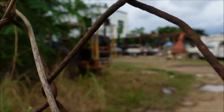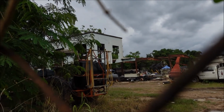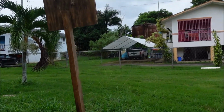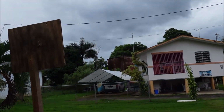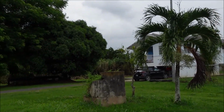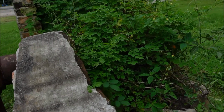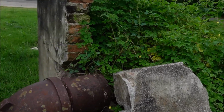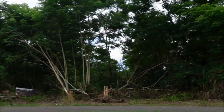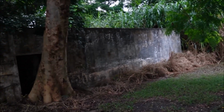Here's another old building. I'm not sure how old it is. I think it was probably part of it. Some of the old remnants. Behind the house there is a container. I'm not sure what this was for, but it has some bricks, so it's probably part of the original structure. Some more of the structures.